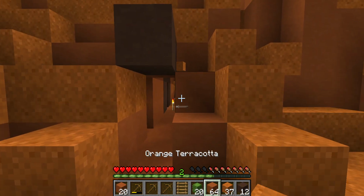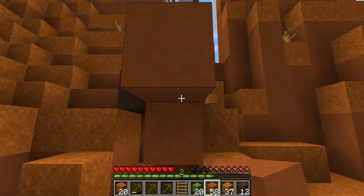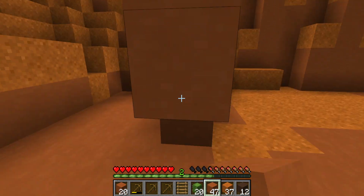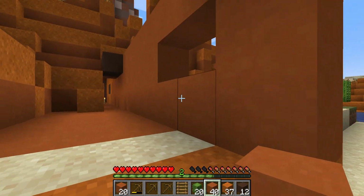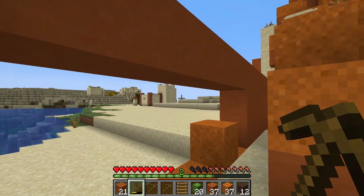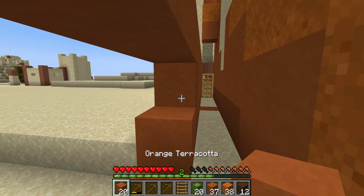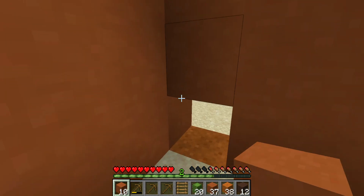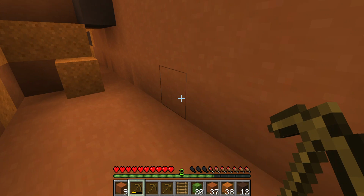I guess I could have just used sand. But I would rather do this. Wonderful. And if you're wondering why it's not quite lining up, why randomly bricks are getting placed, it's because of the way the mouse is on my computer. Because I'm using a laptop and the keyboard and all that. And I have a wireless mouse.